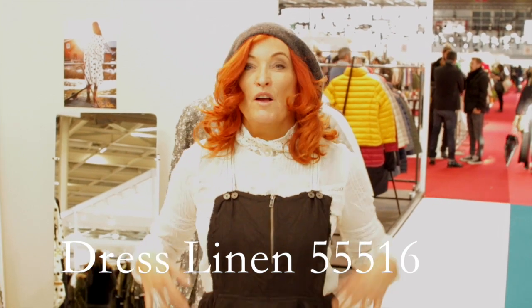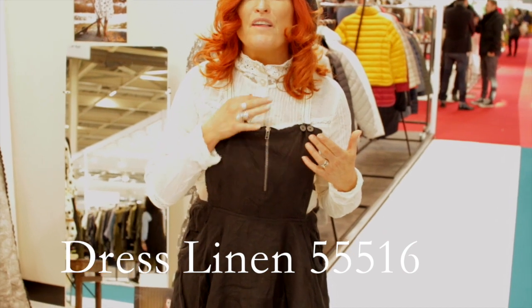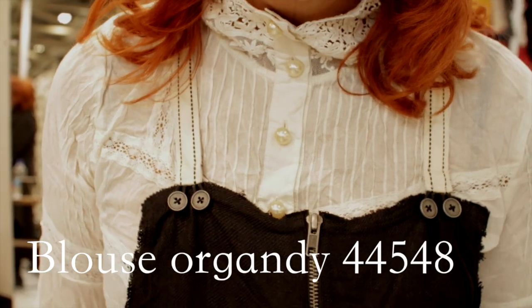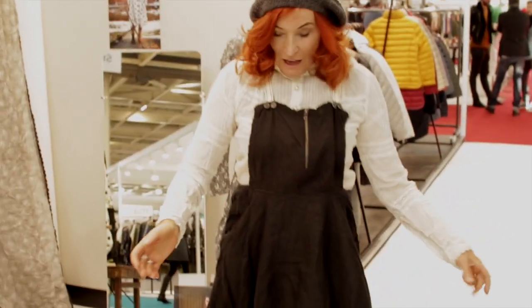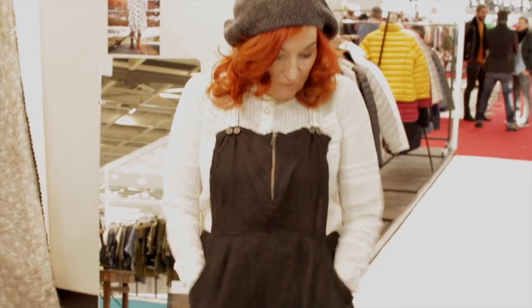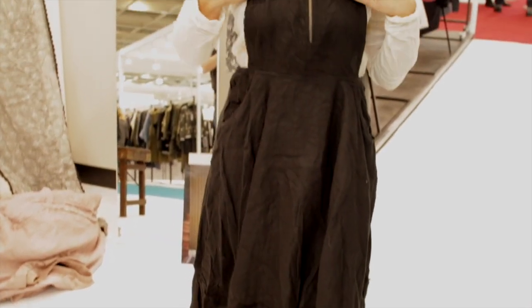This is playful, this is different. I love it. Beautiful detail on this shirt. Look at all the buttons here. Pearl buttons, you've got to get close. Look at the detail here, it's exquisite. Oh, and the lace everywhere. Look here, on the arms. And I'm wearing it with this really unusual, it's like a tunic. It's got lovely big pockets here. It's got a zip here. It's kind of a dungaree dress. It's very cool.